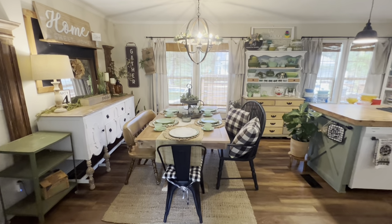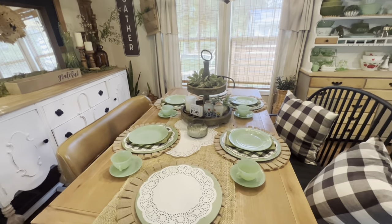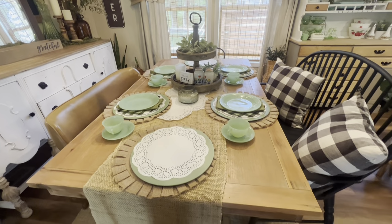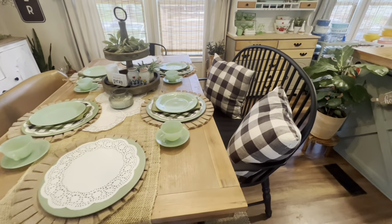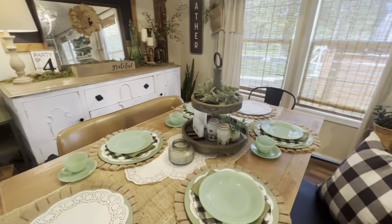If you haven't noticed, I love the color green and I love vintage stuff. So you're gonna see a lot of that in my kitchen, where I incorporate a bunch of vintage Pyrex and just a lot of old glass. I love to collect that stuff and I think it's so pretty on my shelves.